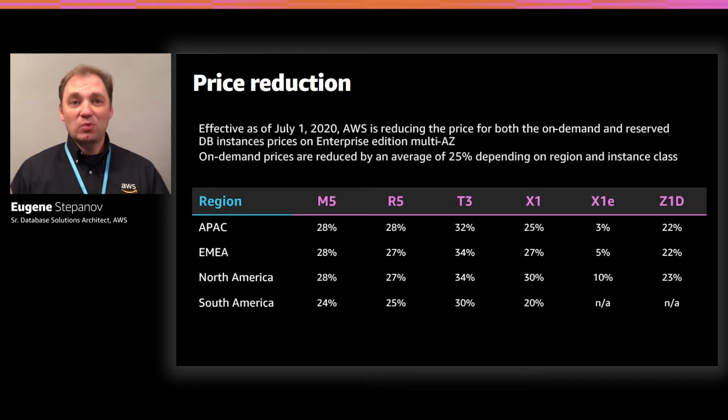Price reduction. I'll start with the best one. Effective July 1st of this year, 2020, we reduced the prices for Enterprise Edition Multi-AZ. We reduced prices for both on-demand instances as well as reserved instances. There's not much to say here. The numbers are on the screen, I would say we are averaging 25% here, which is significant. As Andy Jassy says, it's easy to drop the prices. It's much more difficult to be able to afford it. And we at RDS have been working very hard to be able to afford it and pass those savings down onto you, our customers.